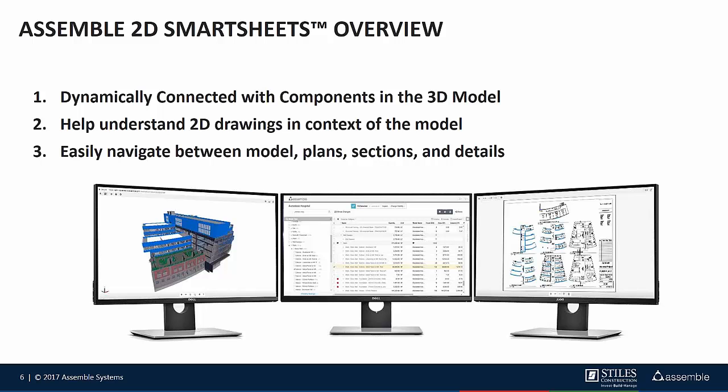So the navigation for us, which Kris is going to dive into, is all about keeping those things connected and having a single uniform data set, whether you're looking at 2D plans and drawings, or the 3D model and the data connected there. So Kris, I'm going to turn it over to you. I know you have a couple of different workflows to go through, so I want to make sure you have time to do so. Why don't you jump right in?